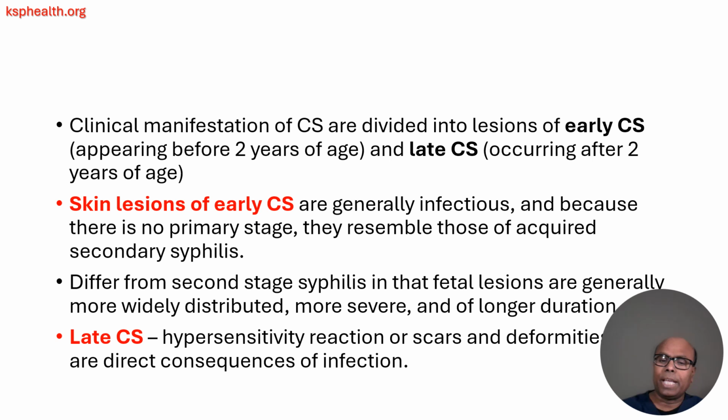The way it differs from second stage syphilis is that the fetal lesions are generally more widely distributed, more severe, and of longer duration. In late congenital syphilis, the findings are hypersensitivity reactions, or scars and deformities that are direct consequences of infection.